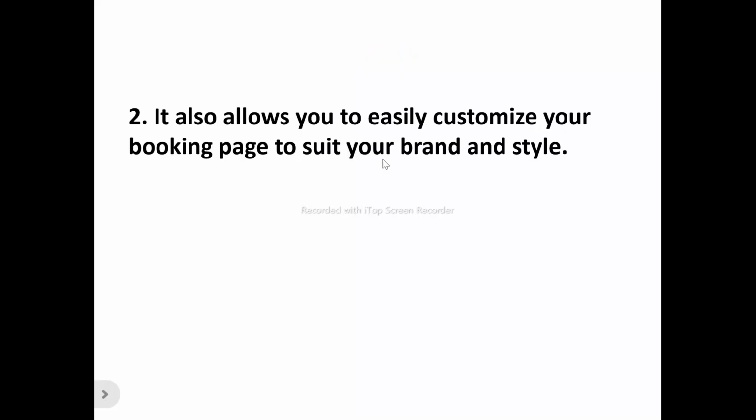Number two, it also allows you to easily customize your booking page to suit your brand and style. Slot Appointment Booking App actually allows you to easily customize your booking page to suit your brand, to suit your personal preference.